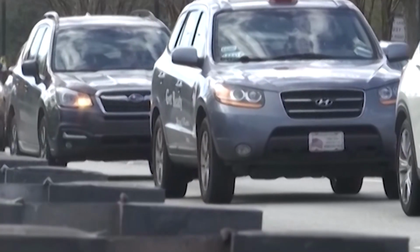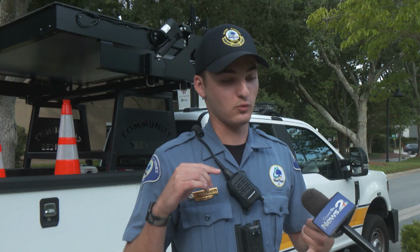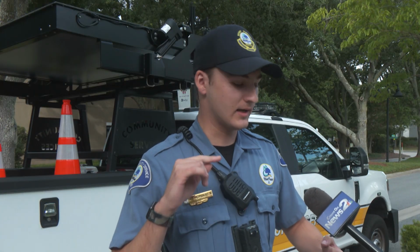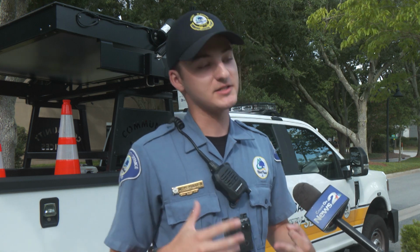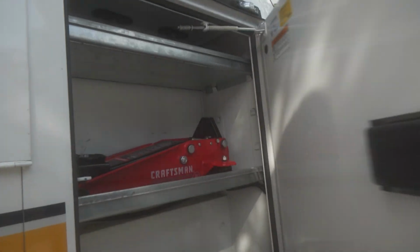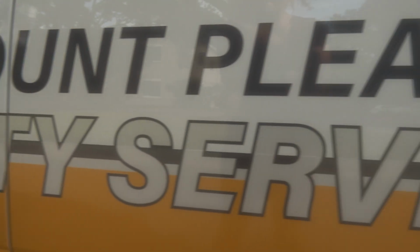And a big culprit of the backups, disabled cars in the roadways. We've been seeing a lot more collisions in the roadway, more disabled vehicles, stuff where the roadway is being blocked and doesn't necessarily need to be blocked. But coming to the rescue are the town's new traffic response vehicles, or TRVs.